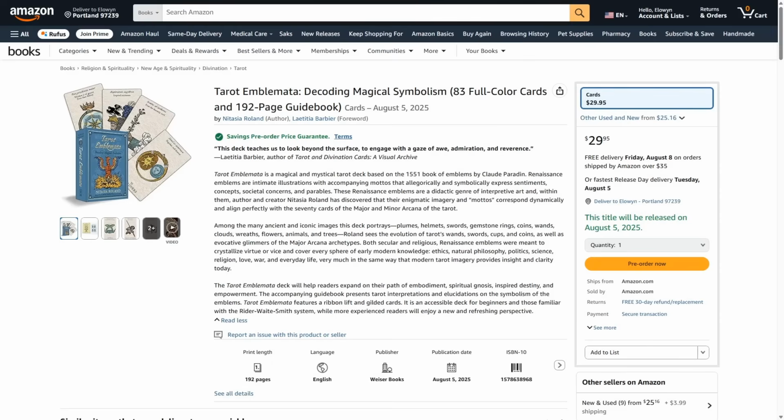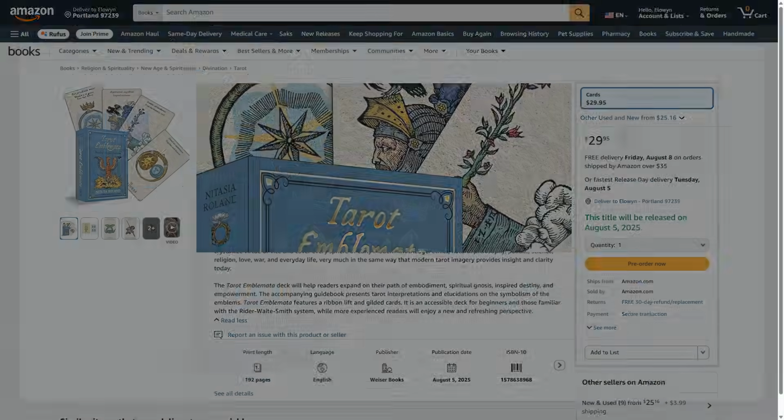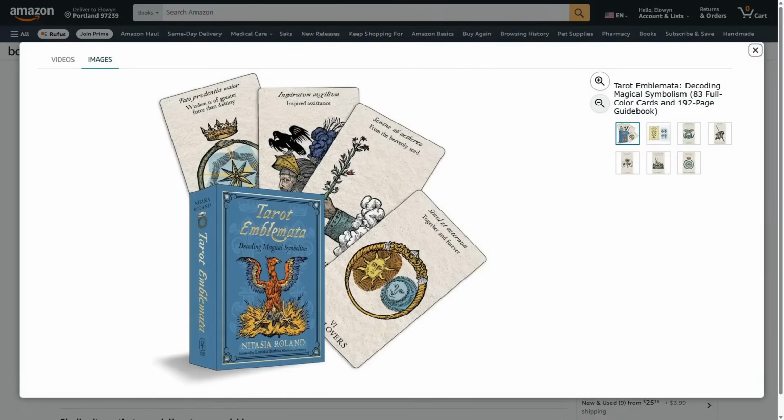I also want to point out that this was an indie deck that got picked up mass market by Wiser, so a great choice and a great opportunity to pick up this deck. Of course, there will most likely be some slight changes between the two versions.